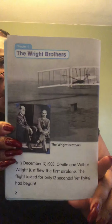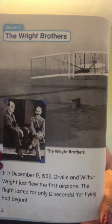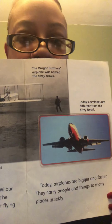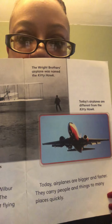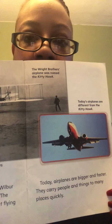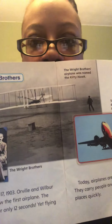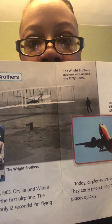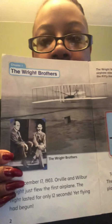So I'm going to open this up in a minute. There are the Wright brothers and their airplane. Open this up so you can see the other side. We have a jet on the other side. Today's airplanes are different from the Kitty Hawk. And so we see the Kitty Hawk right there from the Wright brothers. The Wright brothers airplane was named the Kitty Hawk.